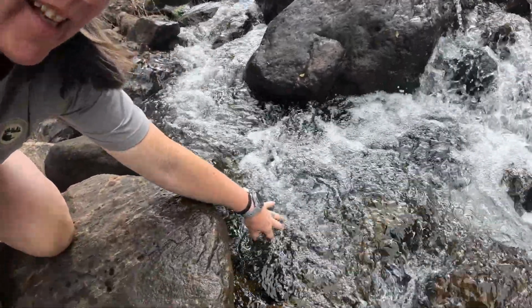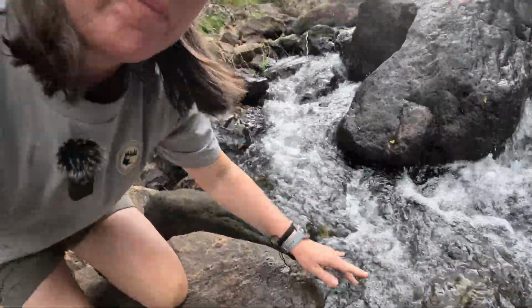Got to test how cold the water is. Get used to Scotland water. It'd actually be nice if I had my swimmers.